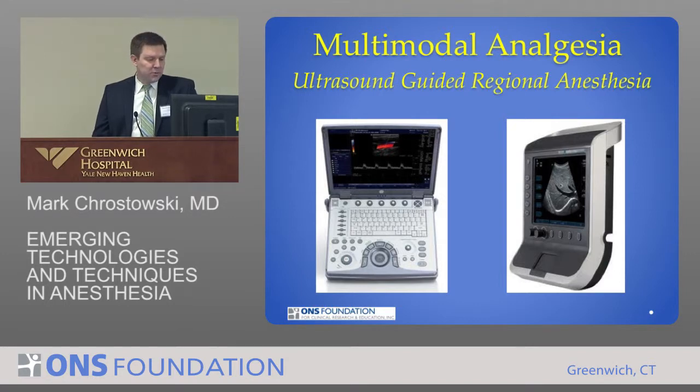These are my two favorite toys at work. They're the two ultrasound machines. They're the latest and the greatest. Now, in real time, I could see the nerves, the surrounding blood vessels, the muscles, all the surrounding structures. I could see my needle in real time. I could see the medicine, the local anesthetic, as it's deposited around the nerve. And I'm pretty confident I could get a good and safe block.